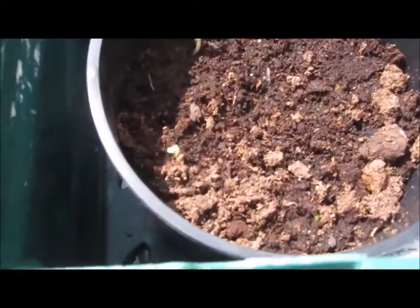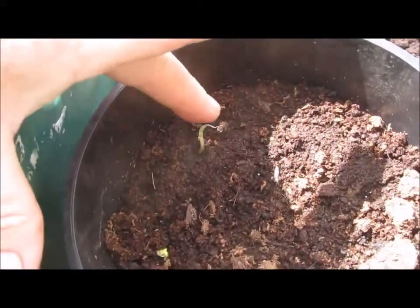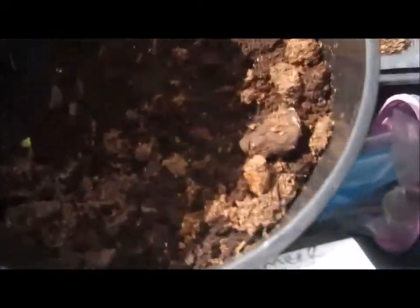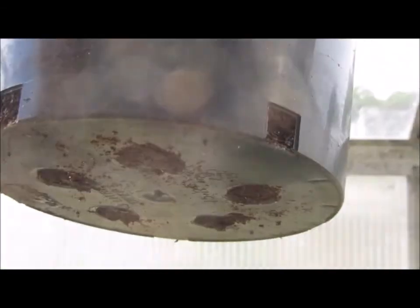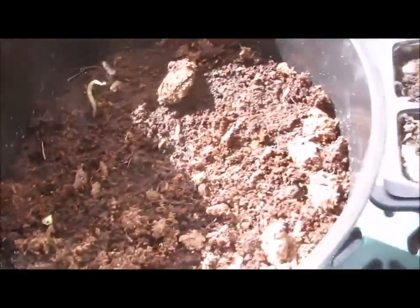Cucumbers, we've got some more coming back to life, with a bit of luck, although something's eaten the top off that one. But the top on that one still hasn't gone, and there's another one poking through there. Let's have a look underneath, see if we've got any unwanted visitors. No, it looks clear and clean. So, they're not hiding there.